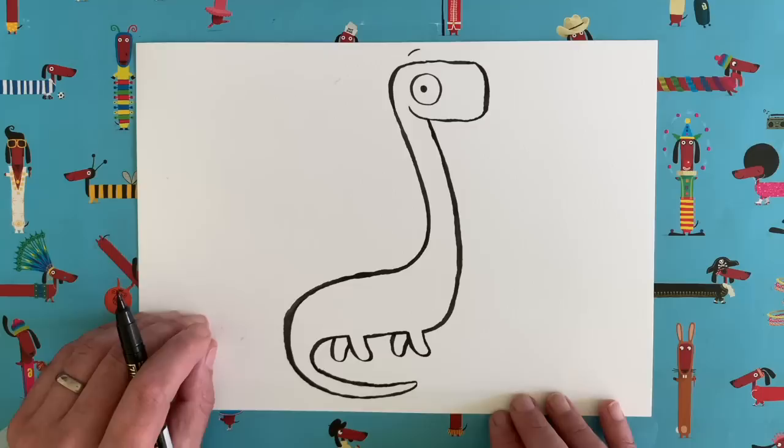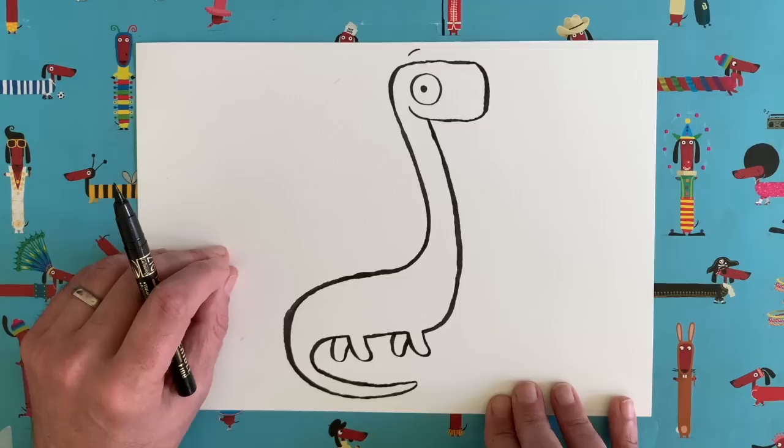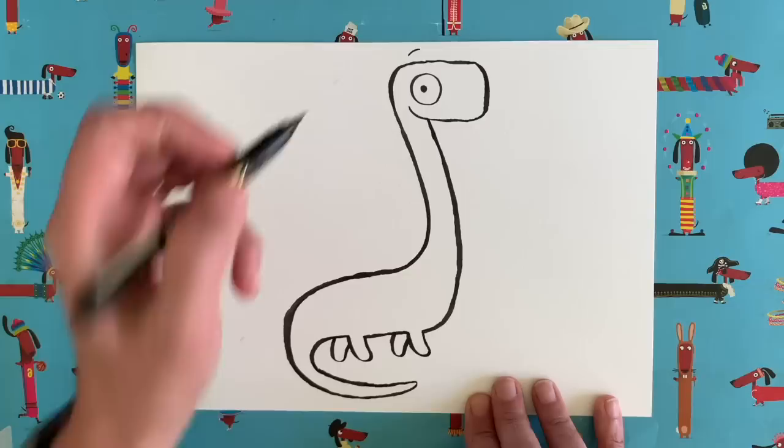So we don't know whether they were covered in stripes or spots or stars or hearts or anything like that, or rainbow colour, anything. We don't know. So the rules are, there ain't no rules. You can go crazy with the colouring. Do whatever you like. The crazier the better. That's what I say. That being said, I'm going to colour mine in just plain orange.